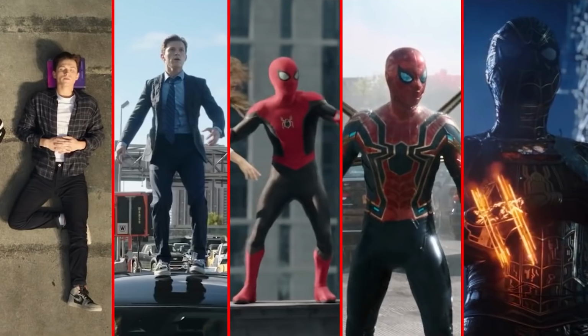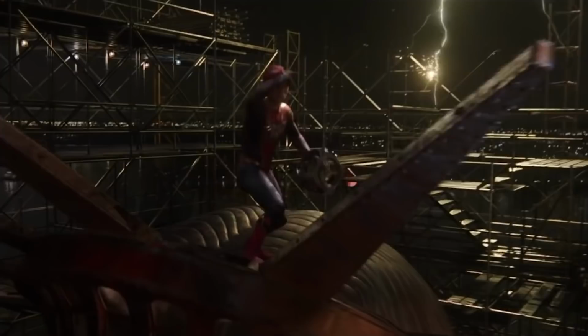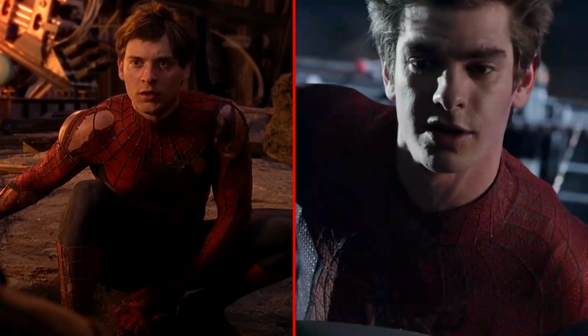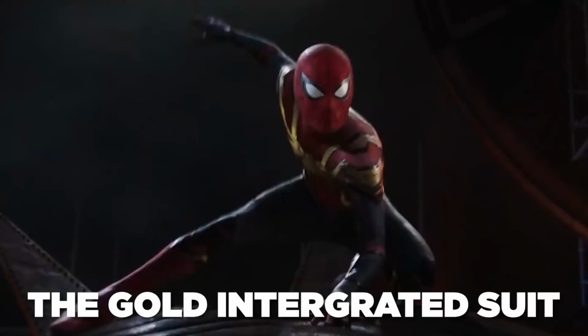But to be fair, Peter does have quite a few costume changes in this movie, but I think there's a reason. Because the story behind Peter's acquisition of this integrated suit actually tells us a lot about the film, Peter's relationship with his villains, and with his alternate selves. So let's break down everything we know about this No Way Home integrated suit.